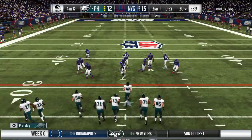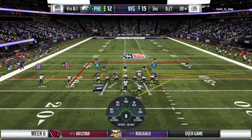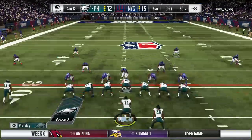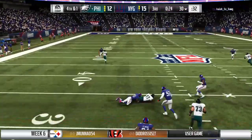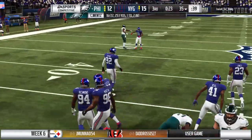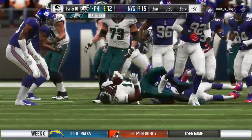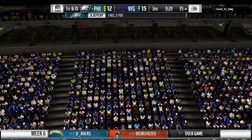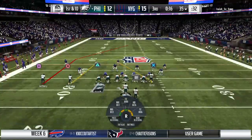And how about this one now? In their own territory, a gutsy call. They're going to go for this on 4th and a yard. They do go for it. It's Wentz. And Jeffrey's got it. A big roll of the dice on 4th and 1, but it pays off. They convert. They've really been able to contain Alshon Jeffrey. That catch, a rare exception in this game.